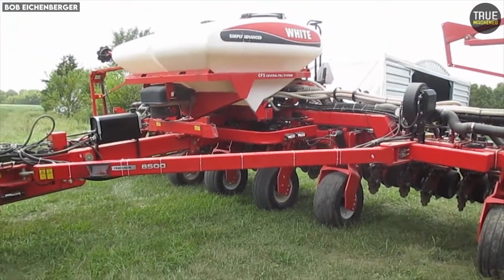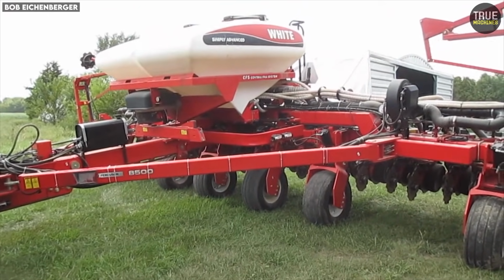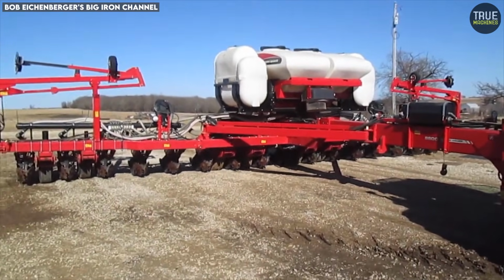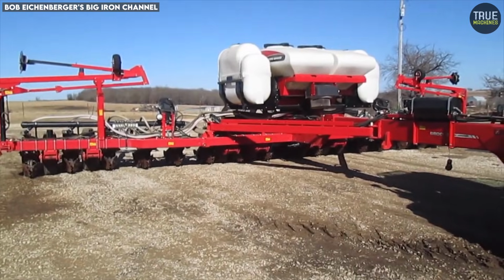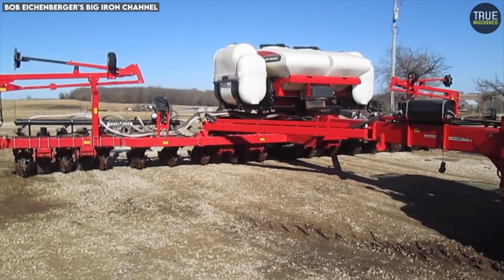Today, Massey Ferguson 8200 series planters are still working quietly across North America and overseas markets. They're especially popular among smaller and mid-sized operations, organic farmers and growers who value repairability over technology.